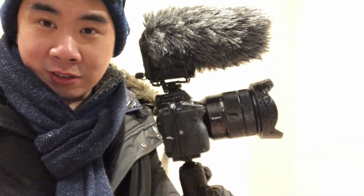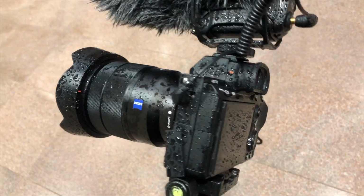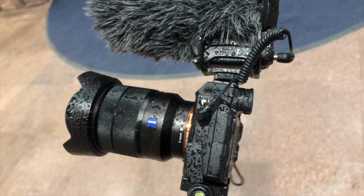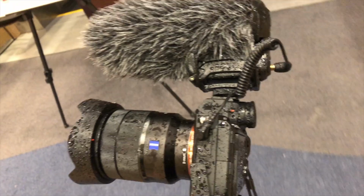Just to give you an idea of how important it is to have a weatherproof camera in extreme conditions, take a look at this camera here. It's just completely soaked. Just through and through, water is everywhere. Hopefully it's not inside the camera. I think this should be okay. I think this is waterproof.